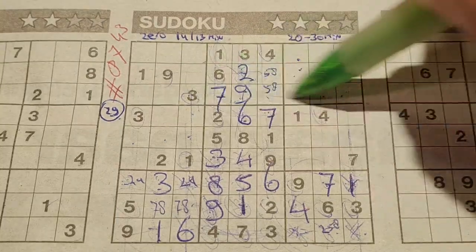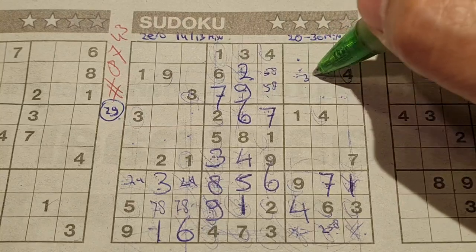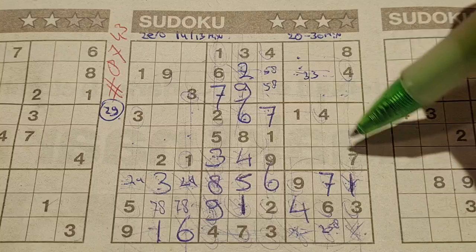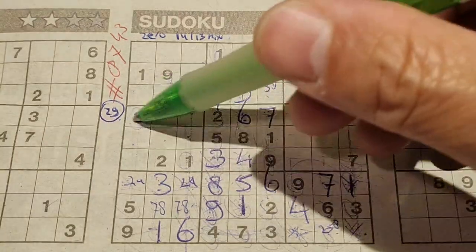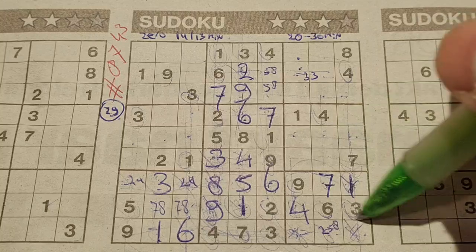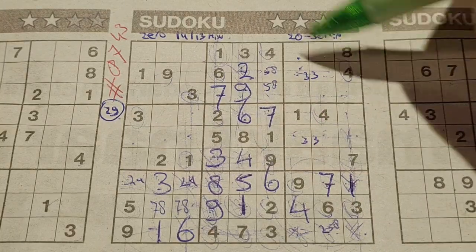3 in this row, 3 in the third row, so in the row between, the second row, only 2 places level 3. Cube in here, cube in there. 3 in this row, 3 in that row, so in the middle row, only 3 places level 3 should be here or there. We have 3 in the last column, no 3 there. 3 cube in here, cube in there.